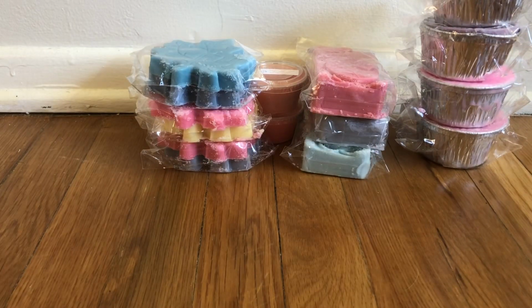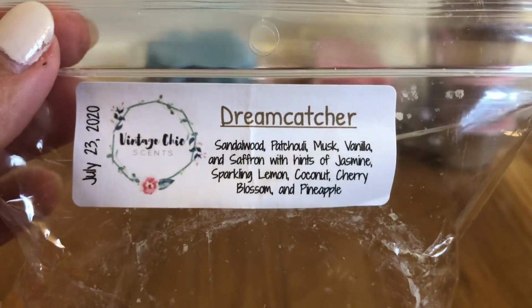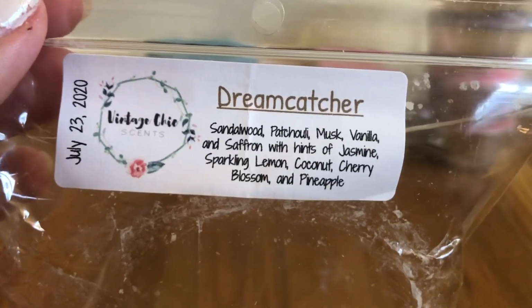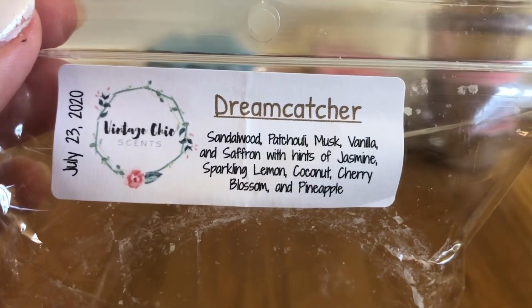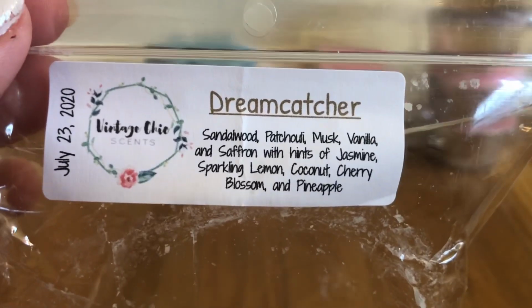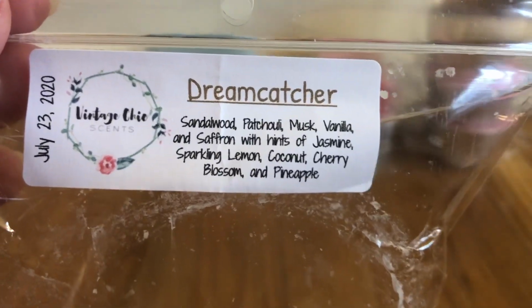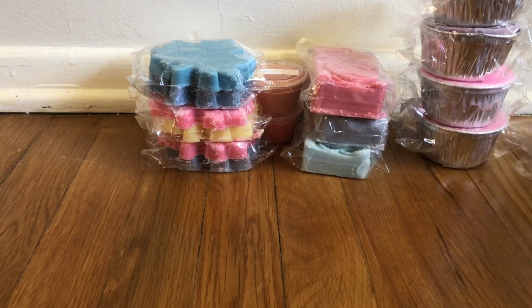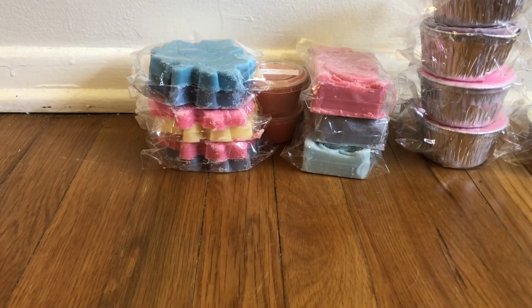But it's really good. I realized I didn't even tell you what it actually smells like, but that's because I have no idea. I can't pinpoint it, like patchouli maybe, and vanilla, and coconut? I don't know what this smells like at all, but it smells good. I'll tell you that much. It is perfumey, and I'm not usually a perfumey person in wax, but apparently I can be for that one.